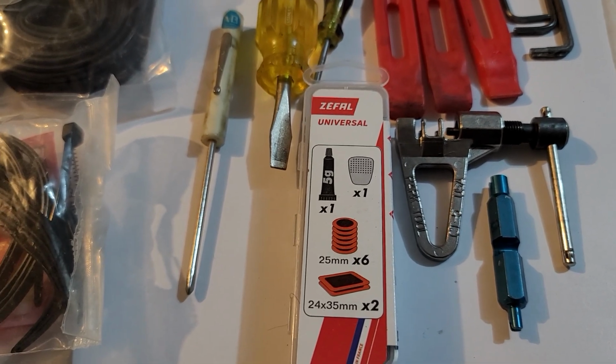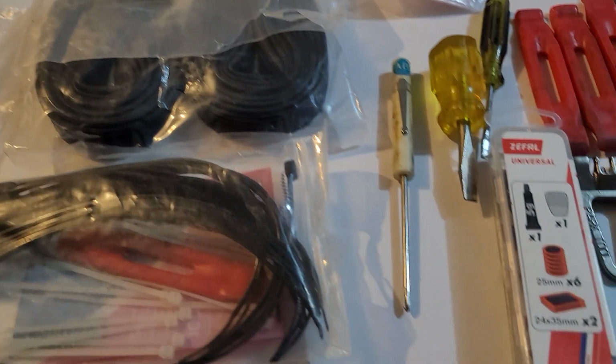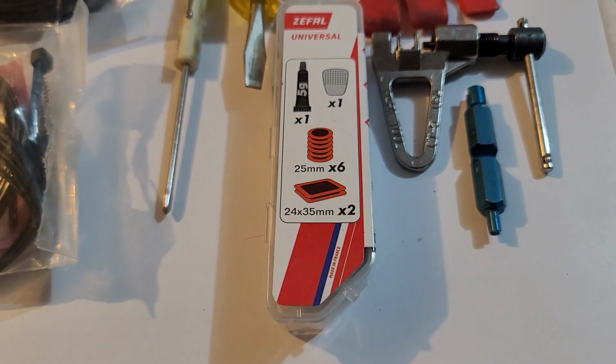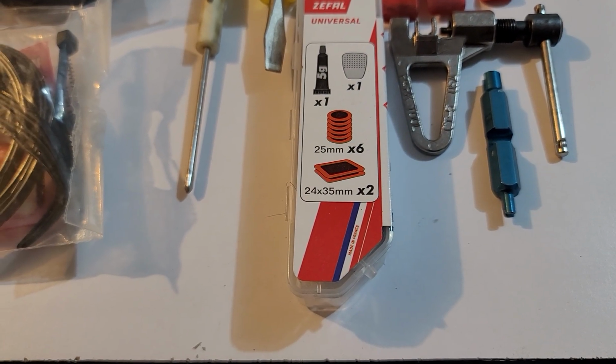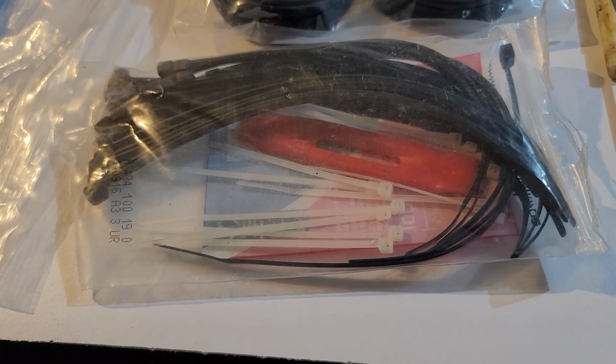So I've actually pre-tightened my spare tubes. I've got 4 spare tubes. I've got a kit here for if I get some flats and fix the tubes themselves. I've got various sized cable ties, and I've got another bike lever in there.